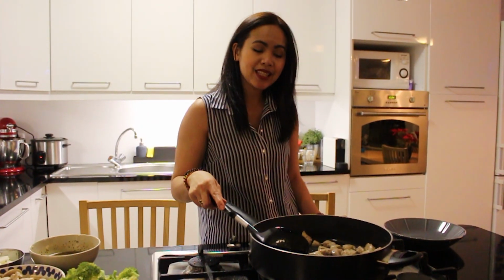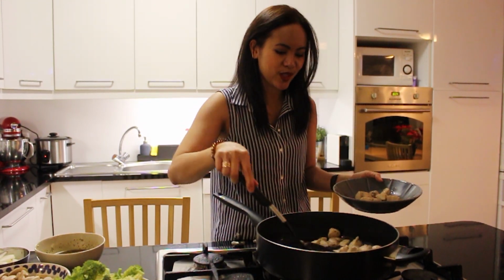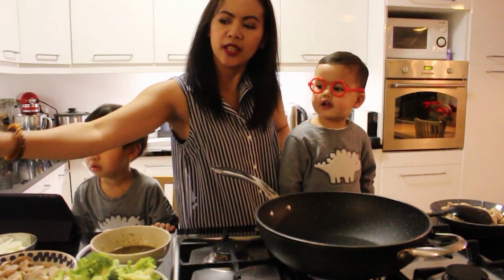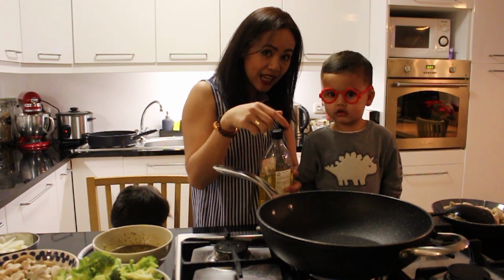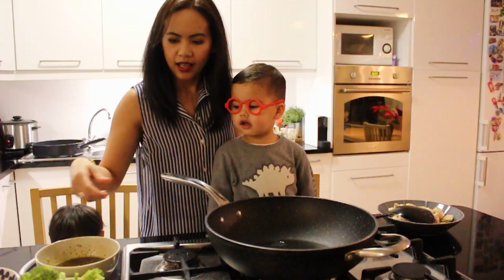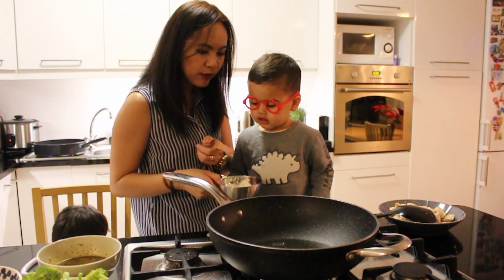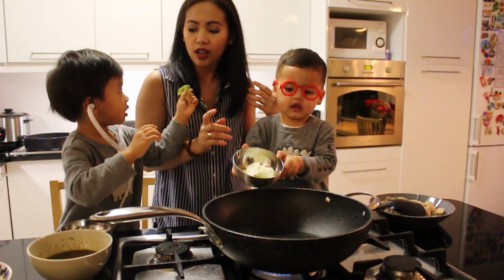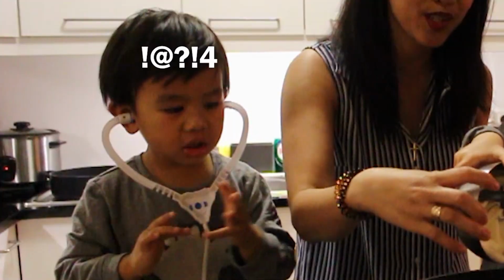After a few minutes, we have to take out the chicken first so it will not be overcooked. We're gonna cook the mushroom and broccoli. Look at Eric. Show your glasses, Eric. Wow, you have a nice glass. And then Eric will put the onion. Wait, you have to wait when it's hot. Now guys, you have to put the onion first.